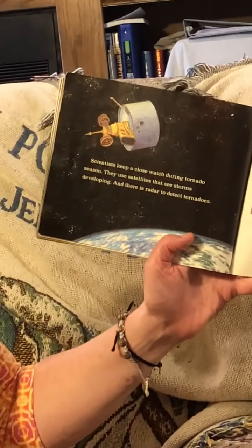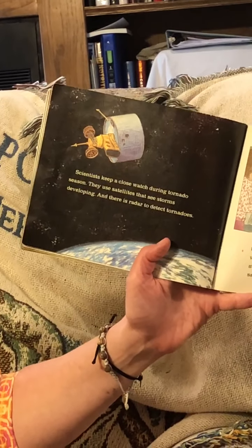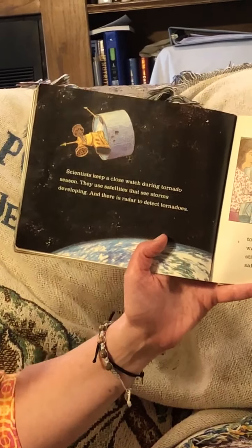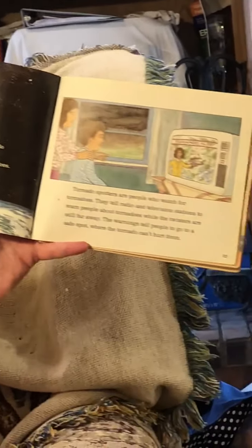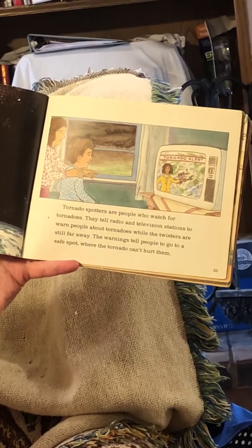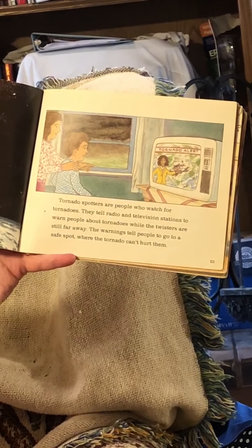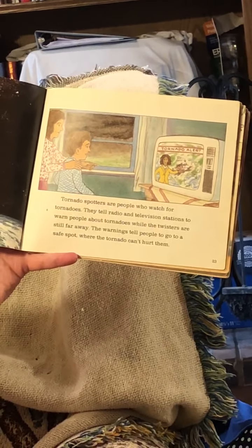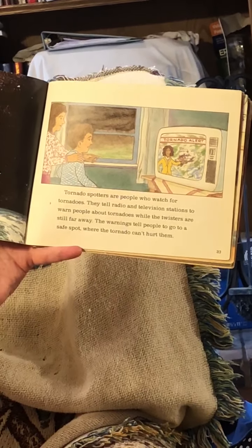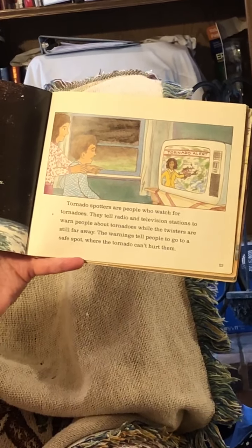Scientists keep a close watch during tornado season. They use satellites that see storms developing, and there is radar to detect tornadoes. Tornado spotters are people who watch for tornadoes. They tell radio and television stations to warn the people about tornadoes when the twisters are still far away. The warnings tell people to go to a safe spot where the tornado can't hurt them.